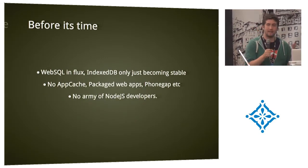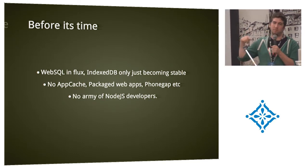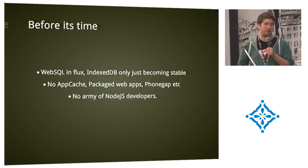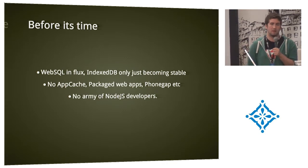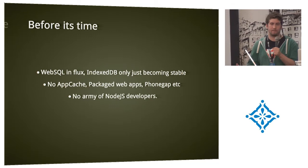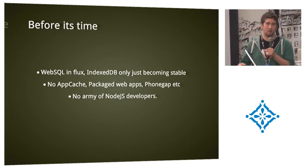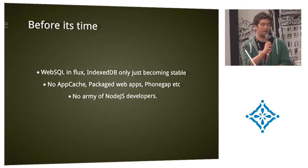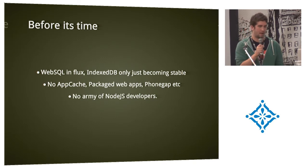And so why did it have these few spurts of development and then die? Why didn't it just hit the ground running? The main reason for this is it was long before its time. When I first heard of Browser Couch, all that was available was local storage, and local storage sucks. Web SQL was still in flux. It is now dead. However, it's the only thing you can use on the iPad, iTouch, iPhone, and Safari and Opera. They've not implemented IndexedDB yet.